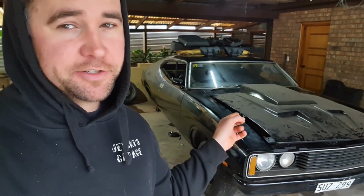Brake lines are on. Before I went to bed last night, I did manage to get the bonnet on the car. Starting to look more like a car, which I'm pretty happy with. Been a while since this thing's been on the road. I have started on the seats to get them in, so there's a video coming for the seat install and what I'm doing with them as well.